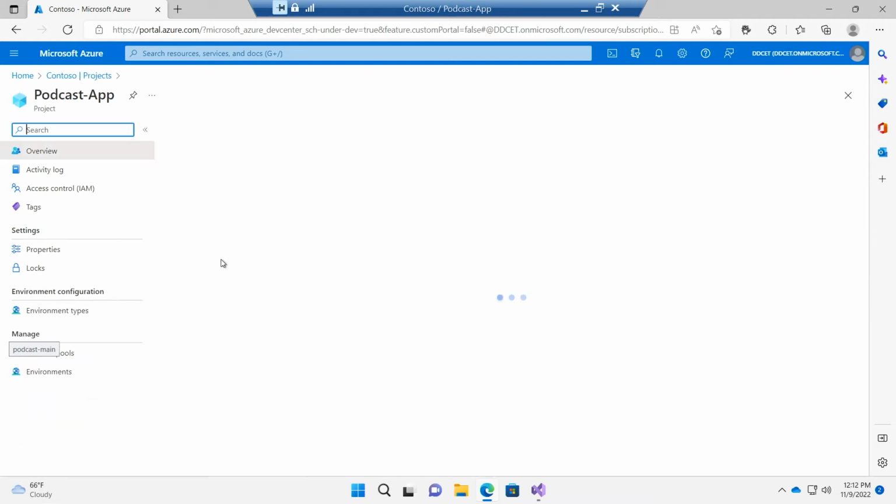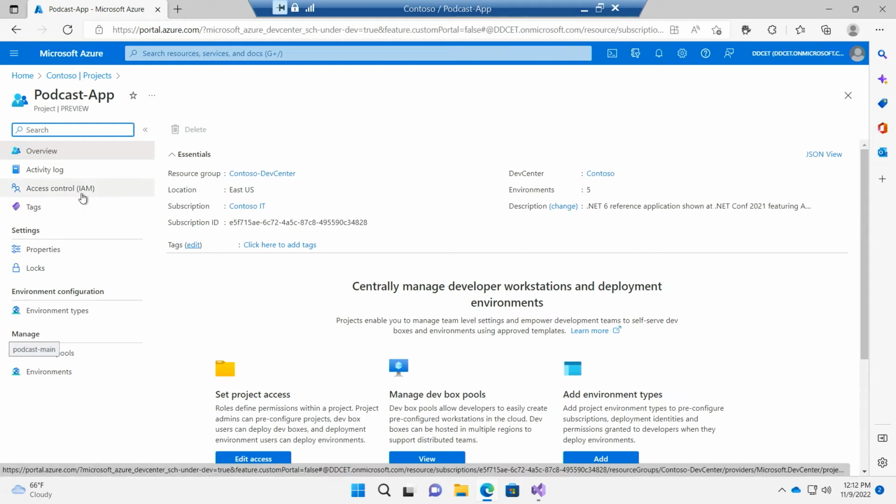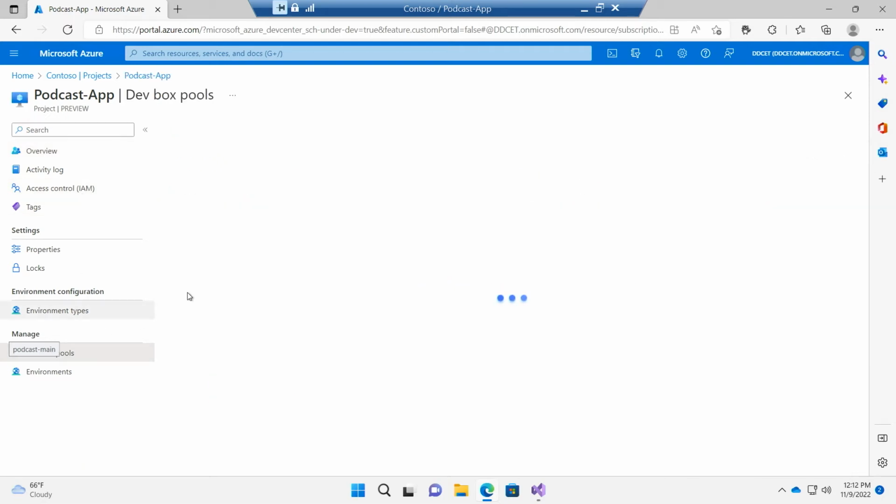Here we have the podcast application running, and we have the podcast project, and all the users that are a member of the group that have access to use this project will be able to see and create dev boxes from the pools that we saw earlier.